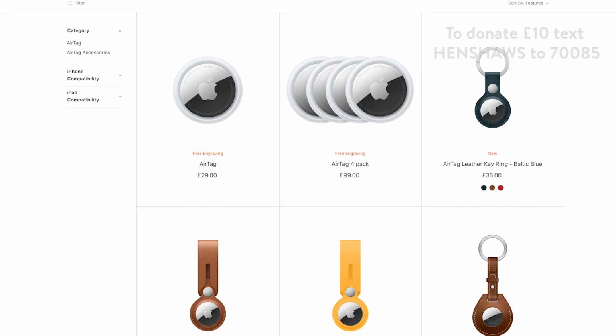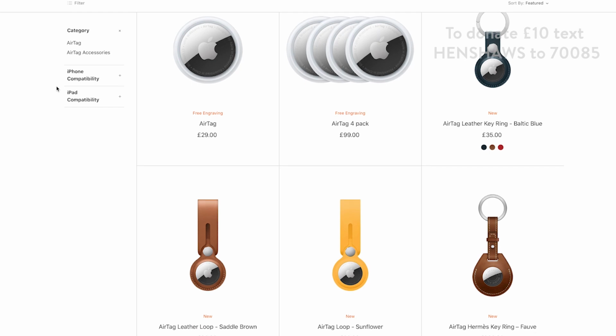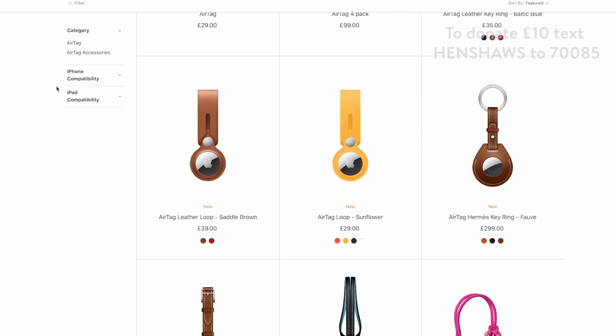So Apple did a really good job at making a really nice, slick and smooth device. But what they didn't do is allow you to attach things to it, like the tile did and like Chipolo did. So you actually have to buy a holder if that's what you need, okay? And this is where things start getting a little bit extortionate. So if you want to buy a silicone strap, that'll cost you the same as the AirTag itself, 29 quid. If you want to get into a leather strap, kind of 39 quid. And if you wanted a keyring holder, that'll set you back 35 quid.